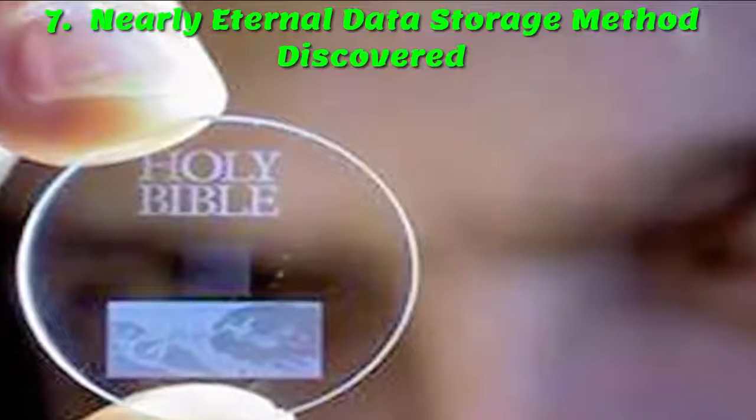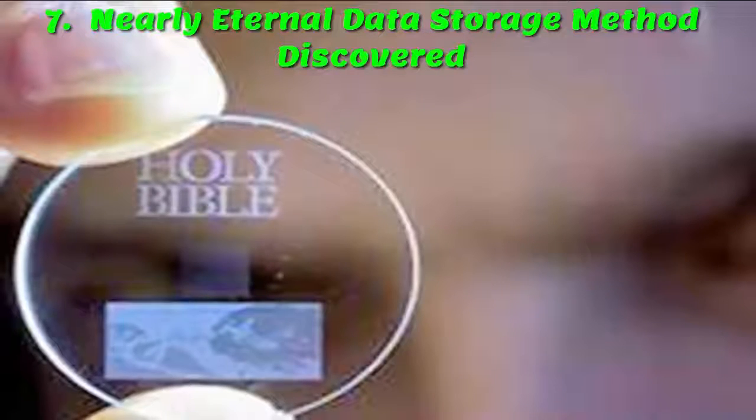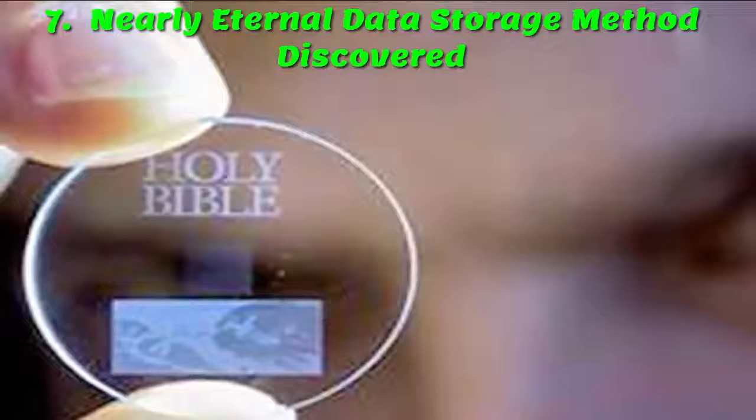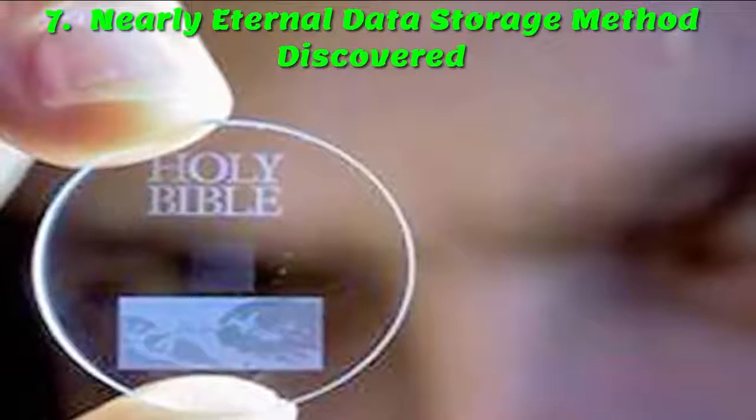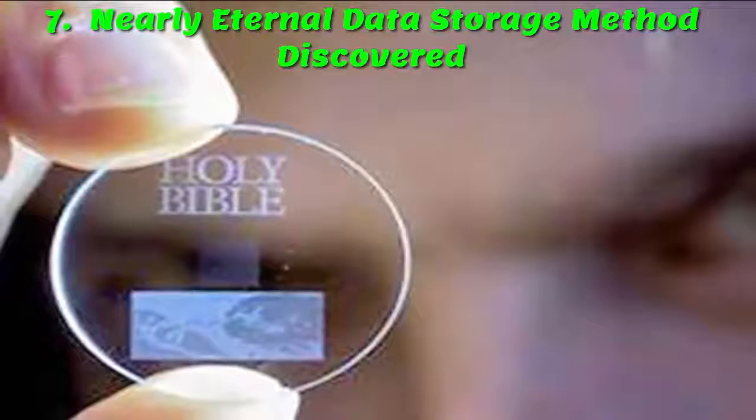The storage device is a small glass disc about the size of an American quarter that can hold 360 terabytes of data and remain intact up to 1000 degrees Celsius. This means that its average shelf life when held at room temperature would be approximately 13.8 billion years, roughly the same amount of time the universe has existed.